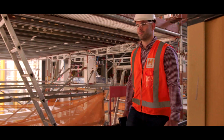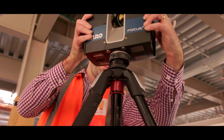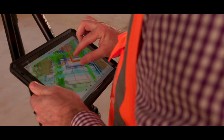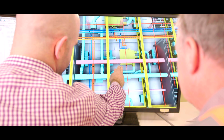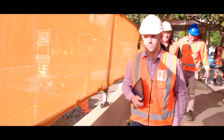So a 3D laser scanner lets us get a capture on reality, what actually has been built on site. Obviously all the coordination we do in the 3D model is a perfect world scenario, but out here we've got builder's tolerance, we've got things that aren't going to be perfect. By capturing that data and that reality capture and getting that back into the model helps us manage any discrepancies and get a successful finish.